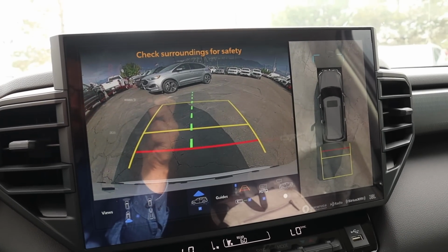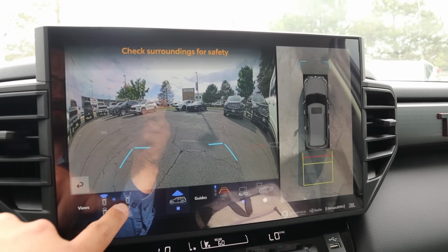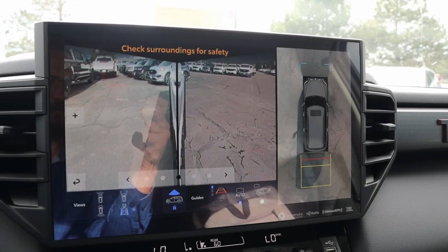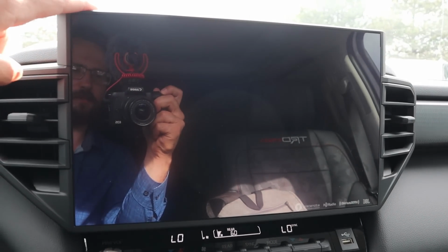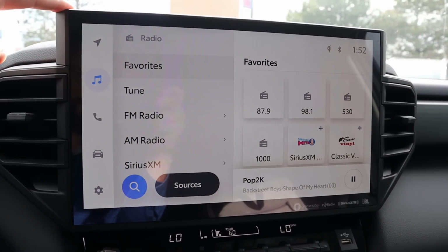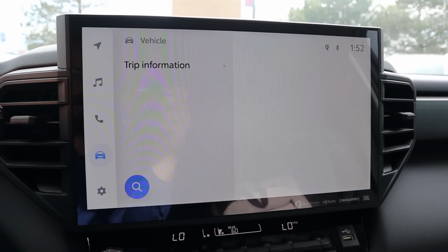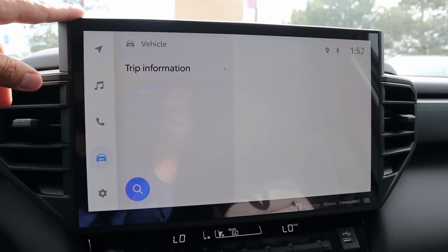Now the new Sequoia does come with a 360 camera system, and you know, the view out of this is actually really solid overall, the resolution, all of that. And then this has Toyota's new infotainment system, which is gigantic. Response time with it is pretty good. It does take a second for some of the pages to load up, but overall with the shortcut bar and everything, it's really easy to use.